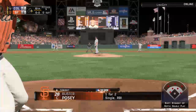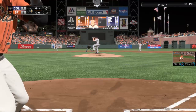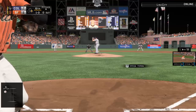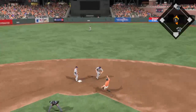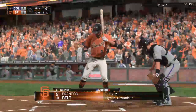Buster Posey will dig in again. He singled home a run his last time. Number 28, Buster Posey. He'll hold off on the slider to start the at-bat. It's ball 1. And there goes Pence. On the ground up the middle. LeMahieu's got it. Ball's there, and he is out at second base. On to Reynolds, and it's a double play.